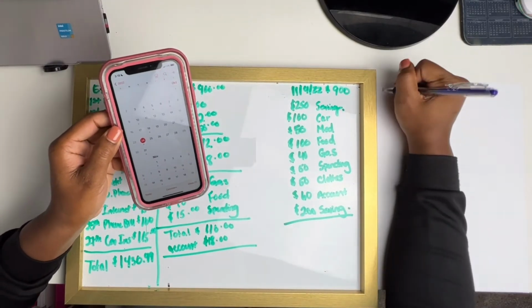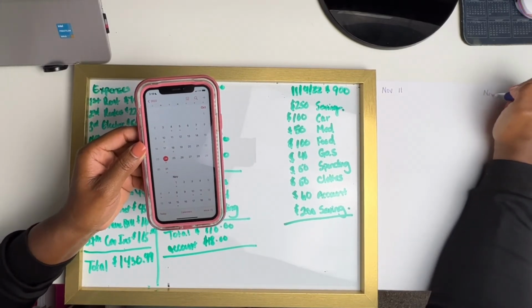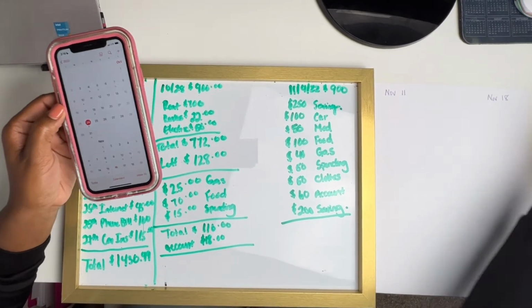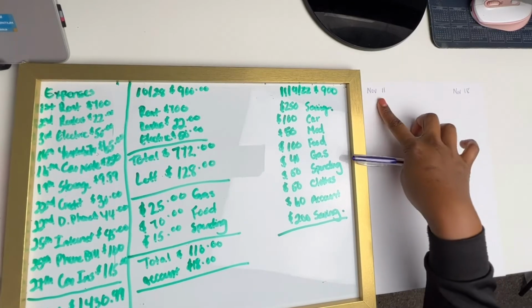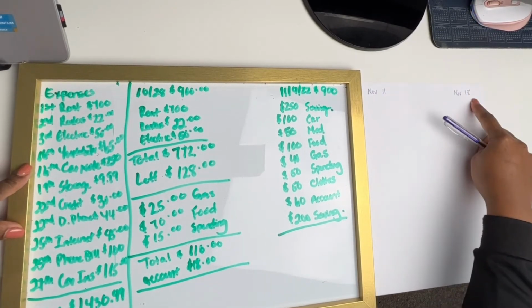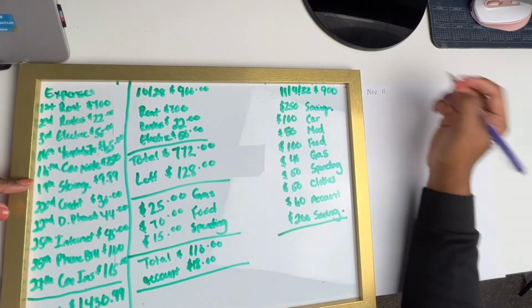Our next check is November the 11th. Okay, and then we have a check on November the 18th, right? So let's look and see what bills are due between November the 11th and the 18th. So we have YouTube TV and a car note that are due between the 11th and the 18th. So we're going to put that here.